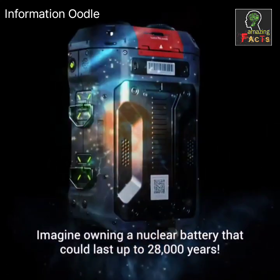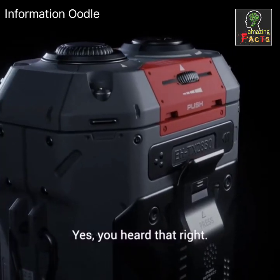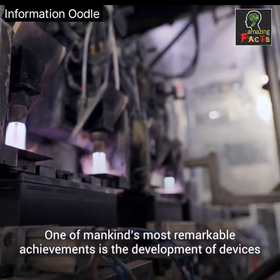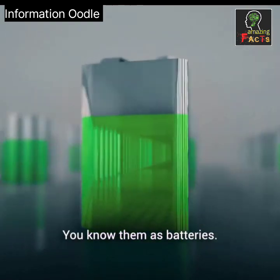Imagine owning a nuclear battery that could last up to 28,000 years. Yes, you heard that right. One of mankind's most remarkable achievements is the development of devices that store energy and convert it into electricity. You know them as batteries.